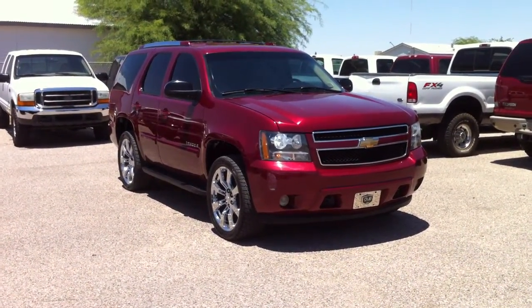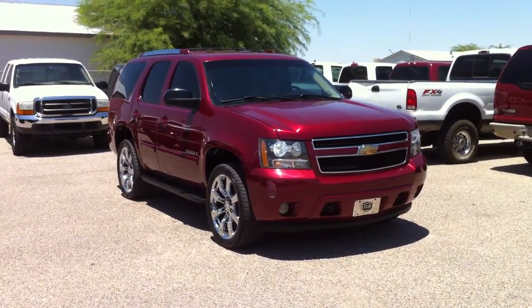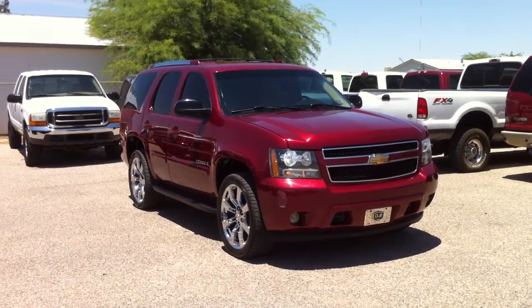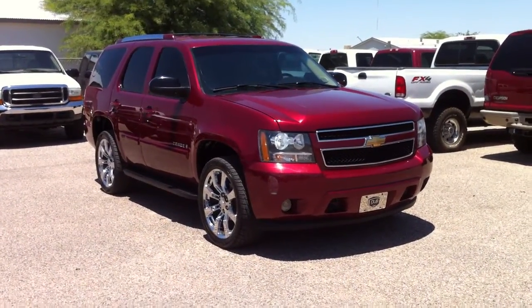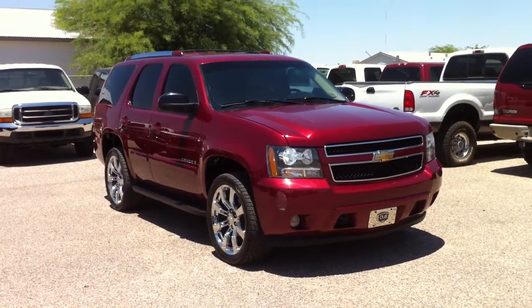We're selling this Tahoe. It is a 2007 Chevy Tahoe LT, two-wheel drive, 5.3 liter. It's a theft recovery purchased directly from an insurance company. Let's see, 55,000, almost 56,000 miles.